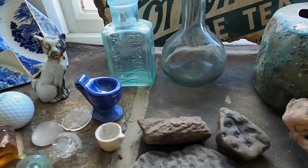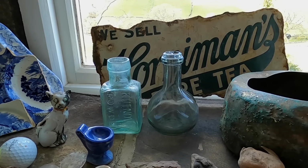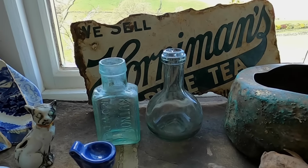Only 2 glass bottles taken out of 100 seen. That's probably not discipline. I just didn't see more that were appealing. Still, I'm very happy with the 2 that I did bring home.